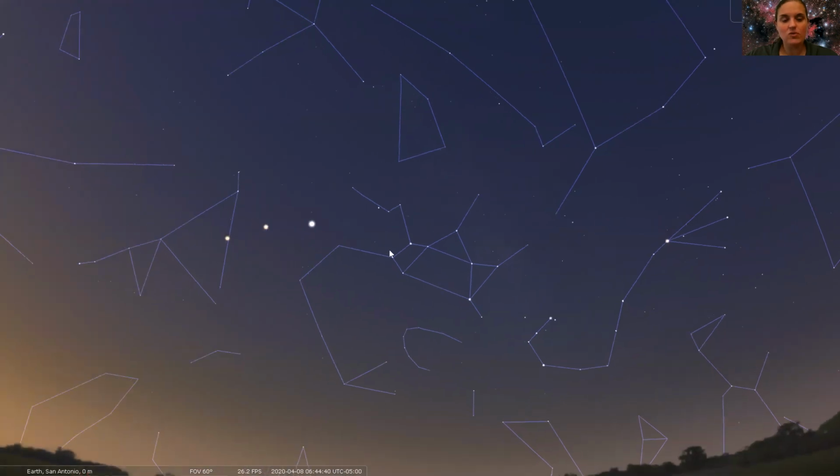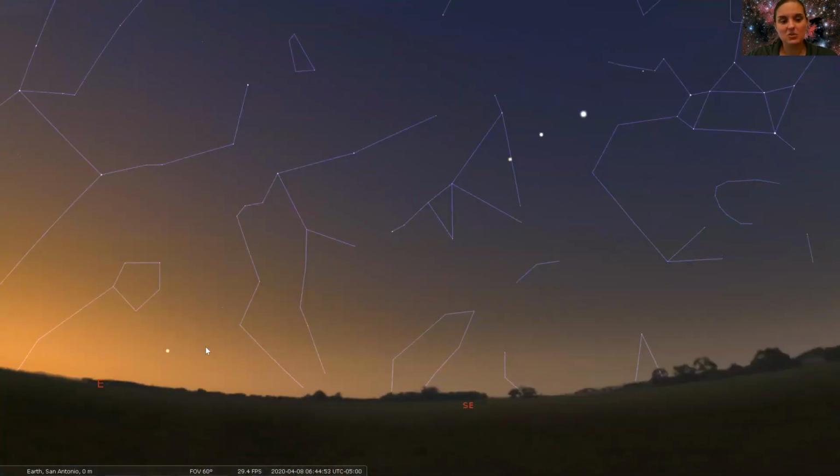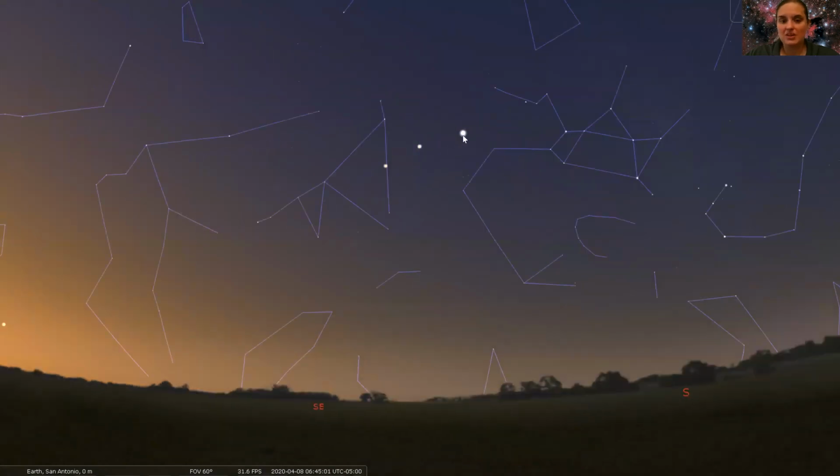But over to the left of Sagittarius, you see these three stars in a row. These are actually planets. You can see 3 planets. Actually, you can see 4. One of them is close to the horizon during the early morning sky, just right before sunrise. So let's figure out what these 4 planets are.